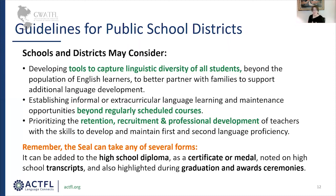And as you remember, the seal can take a whole bunch of different shapes. So this can be on a diploma, as a certificate or medal. It's really important to think about including the seal on transcripts if possible, because that's the document when we're talking about the seal as evidence of reaching a certain level of proficiency. That transcript is the document that an admissions officer is going to be reviewing, a scholarship committee, potential future employer. And so if we're able to get the seal on that document, that's going to be something the student carries with them into the near future and opportunities that they're looking for.